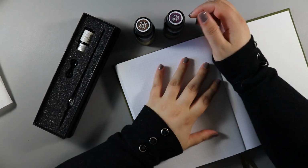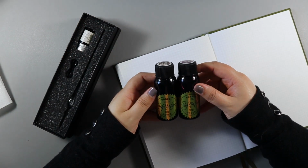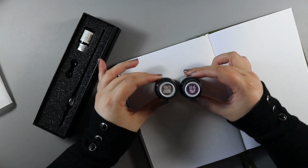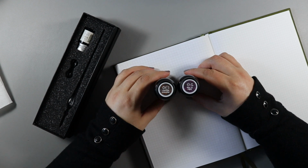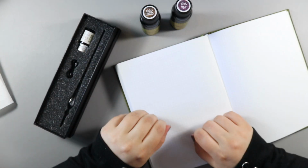Now, Helen collabed with Robert Oster and did some of her own colours in inks. So we have Coffee Monster and Day to Night, and whenever I saw them I just absolutely couldn't resist. They are perfect, they're right up my street.